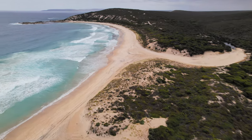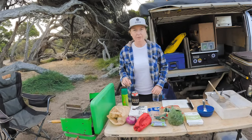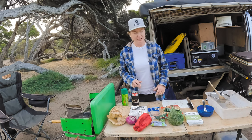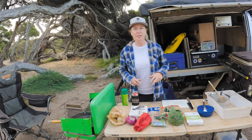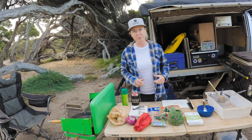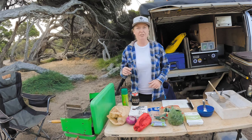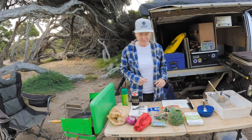Tonight we're just going to cook up a real basic pesto pasta, and we're going to load it full of veggies so that we've got heaps of leftovers for tomorrow on the road. We're thinking about heading straight to Esperance from tomorrow, so that'll be a big day of driving if so. And just having some leftovers that can be thrown in the travel buddy makes a big difference.